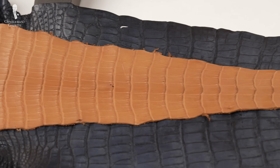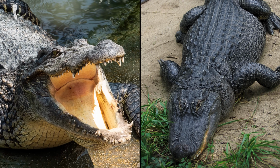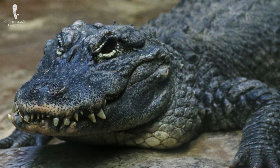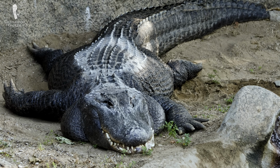Because it is a less expensive option, we're going to be talking only about crocodile and alligator leather today. Both are semi-aquatic predators, and some of the species today are extinct or close to extinction. For example, the Chinese alligator is critically endangered. Because of that, you cannot legally hunt for those animals. That leaves the American alligator as the only alligator that can be harvested for leather today.